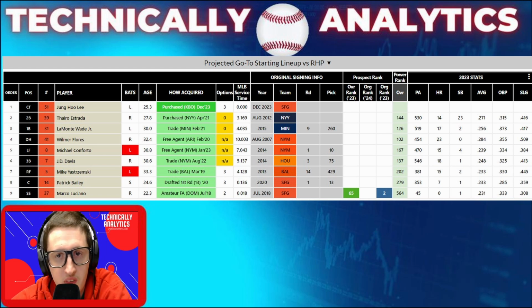So I'll be interested to see how Lee fits into this lineup. I think he's going to be a perfect leadoff guy if they use him in that role. I mean, it's projected, but not necessarily going to use him. So we'll see what happens.